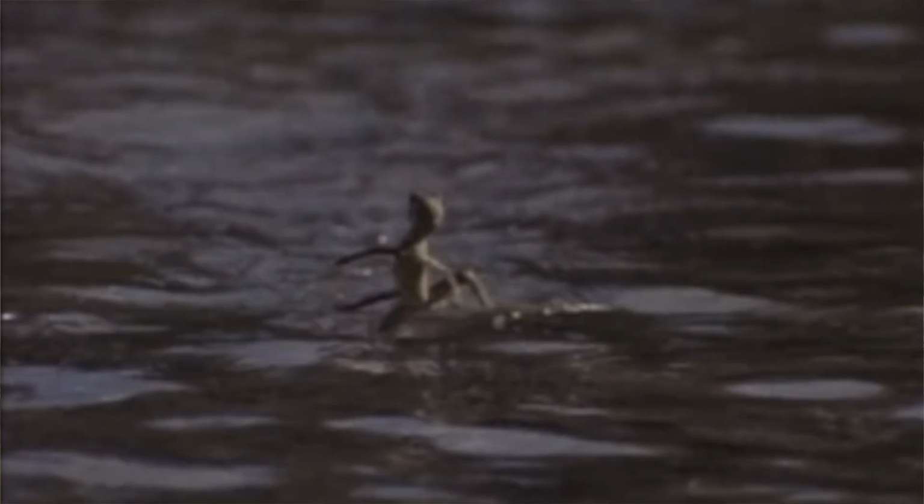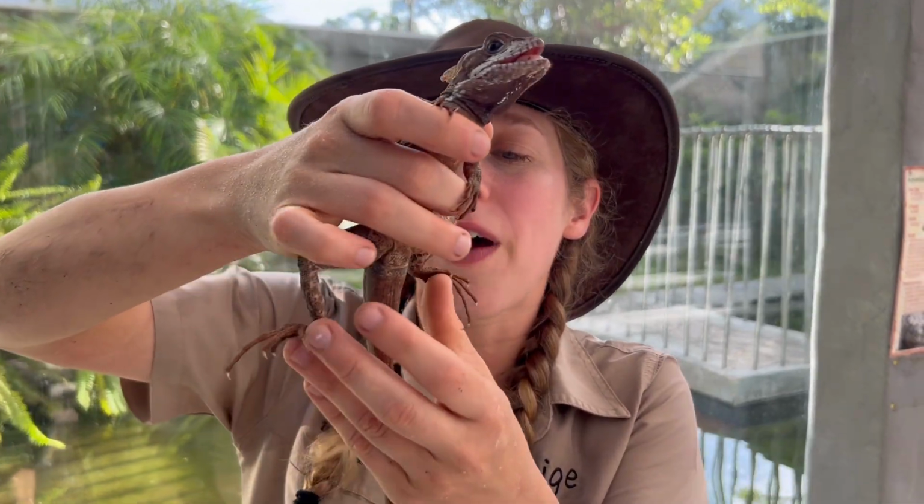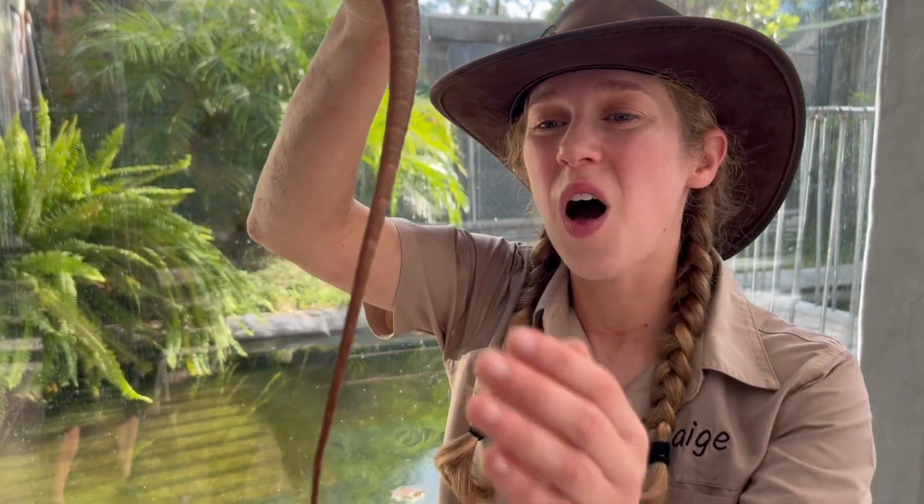Now, they can't actually stand on the water. If they stop moving, they're gonna sink just like you would. They just get their legs moving fast enough that they can zoom right across. I also love their long tail.